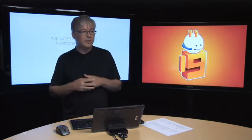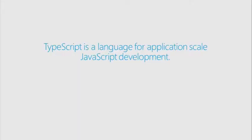So we felt, what if we could strengthen JavaScript with the things that are missing for large-scale application development, like static typing, classes, modules. And that's what TypeScript is about. It's a language for writing application-scale JavaScript applications.